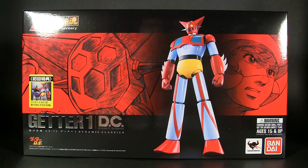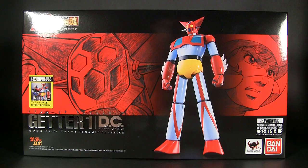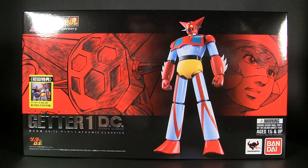So anyway, I'm back with this. It's the Getter 1 Dynamic Classics GX-74 Solo Chogokin Getter 1 20th anniversary. It's a relatively new release, because I'm way behind in my Chogokin reviews. But I'm finally getting around to it, even though this guy's been sitting forever.